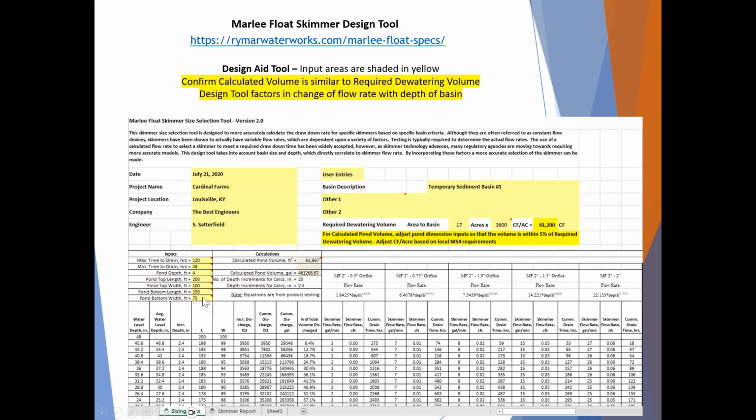We recognize there's very few, if any, square or rectangular basins. So use your engineering judgment, adjust these numbers. It'll calculate your pond volume for you. And what you want to do is try to get it within roughly 5% of this required volume. I wouldn't spend all day going back and forth trying to get to 201.23 feet to hit it exact. But again, we're trying to hit a 2 or 3 day range here.